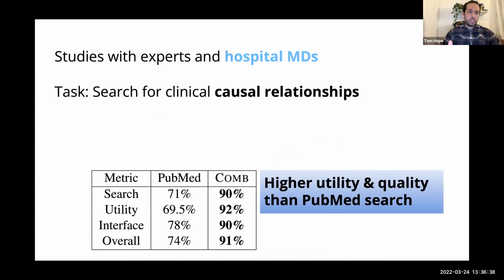We gave this knowledge base to diverse experts and also to medical doctors and hospitals, asking them to search for clinical causal relationships. And one of our key nice results is that we were able to obtain much higher utility and quality than the go-to biomedical search engine, PubMed, for this kind of search for causal relationships.